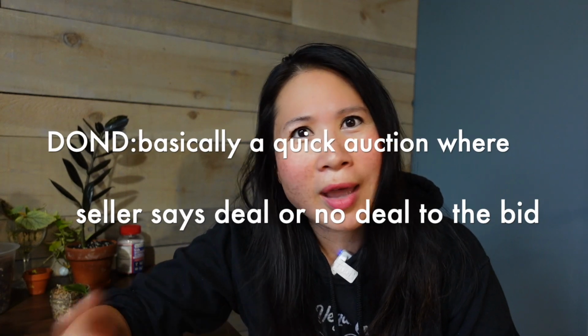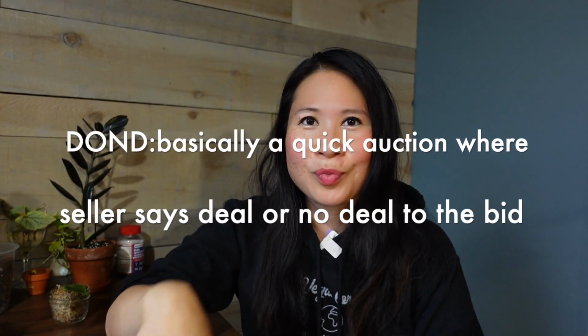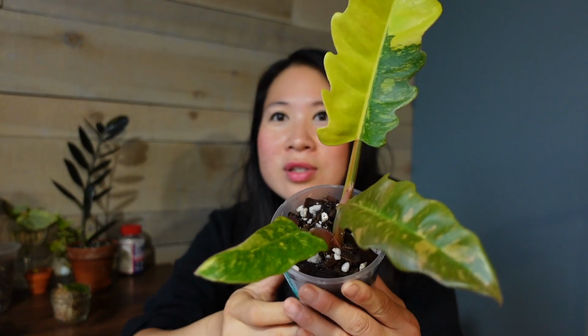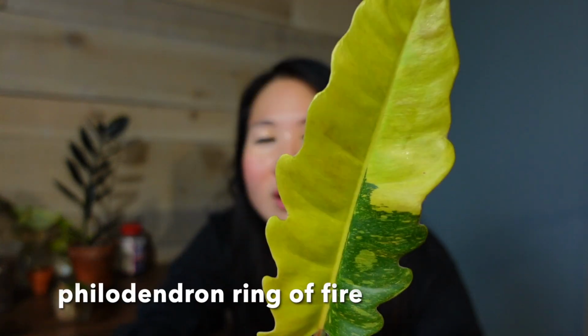If you don't know what the deal or no deal is, please ask me in the comments and I'll explain it to you there. Anyway, she reached out to me the next day and I was really excited to have gotten it. And I'll show you the plant now. It's so gorgeous. This is a philodendron Ring of Fire.